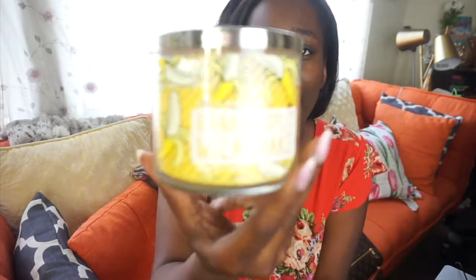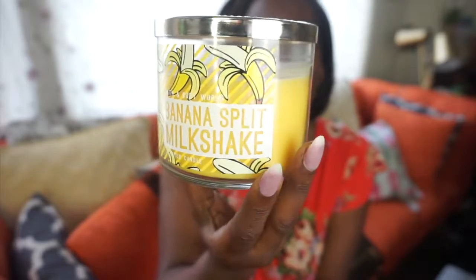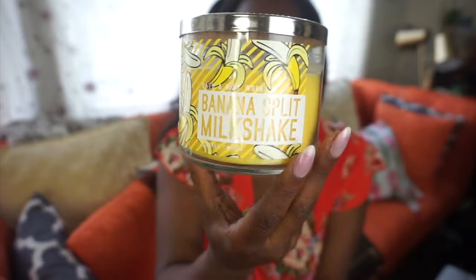The fragrance notes are sweet banana, chocolate sauce, and a cherry on top. I don't get any cherry or any fruit note at all. It's just really heavy on the chocolate and the banana. Yeah, I love it. And also, I'm really loving this summertime drink collection packaging they have. It's really pop arty. I'm so into pop art.